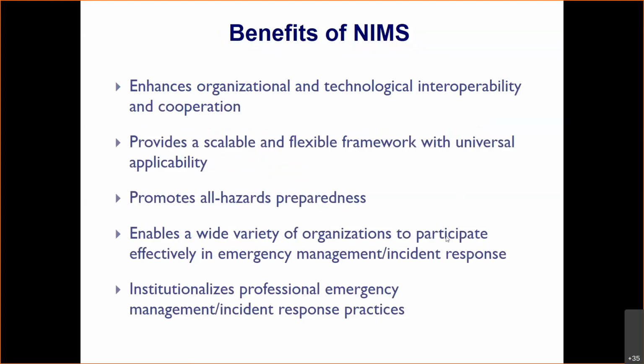So the benefit of NIMS, it enhances organizational and technological interoperability and cooperation. When I left Pierce County, they were putting together, in conjunction with their transit system, a new radio system, an 800 megahertz system, that first responders, whatever jurisdiction they were from, law enforcement and fire, all were going to be able to talk to each other.